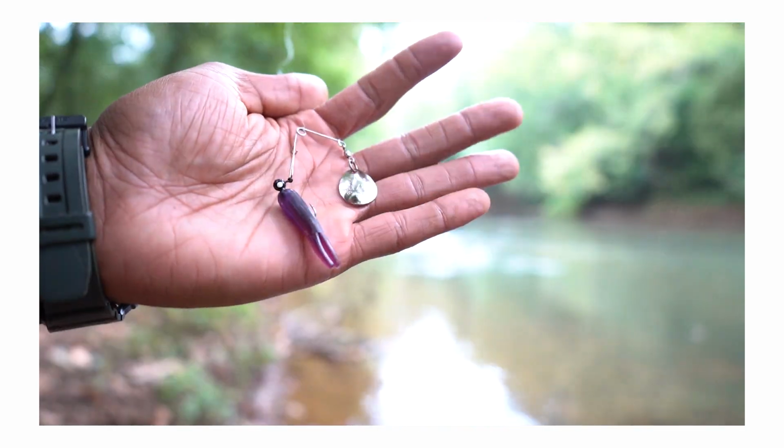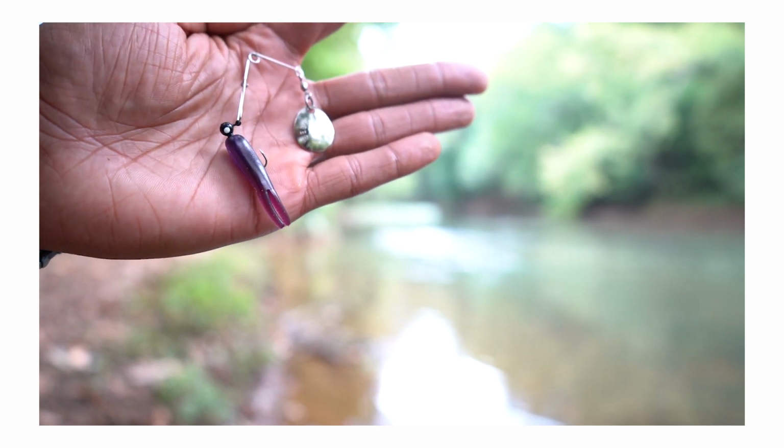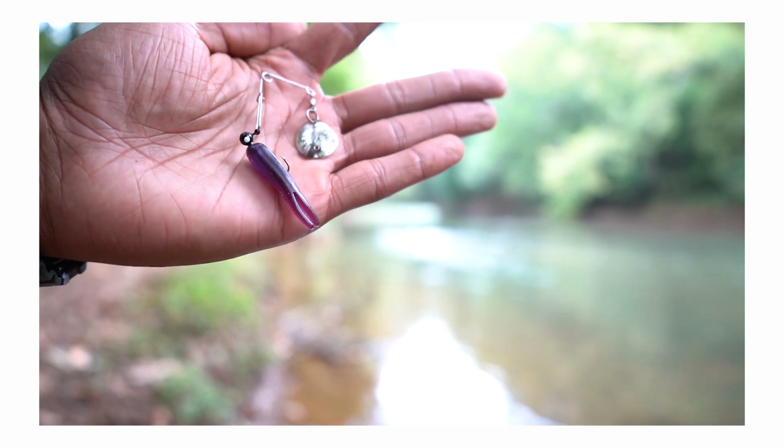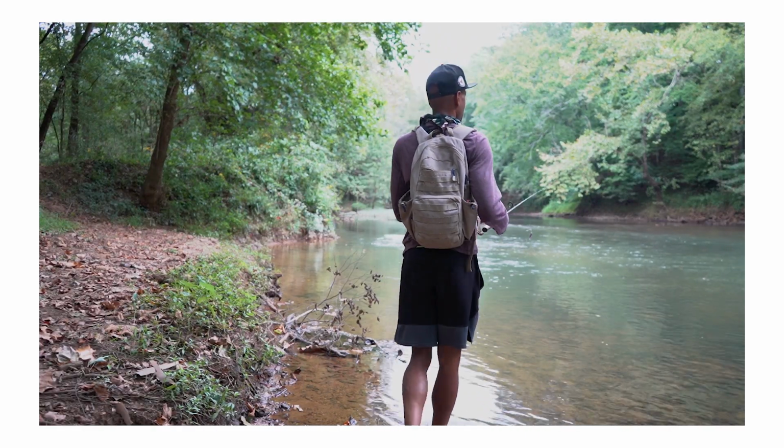All right, so I got the beetle spin tied on. It's an 1/8 ounce beetle spin. I kind of don't have that much faith in this, but I'm gonna use this pretty much to fish the rest of the day, I think. Okay, beetle spin. Let's catch some fish.